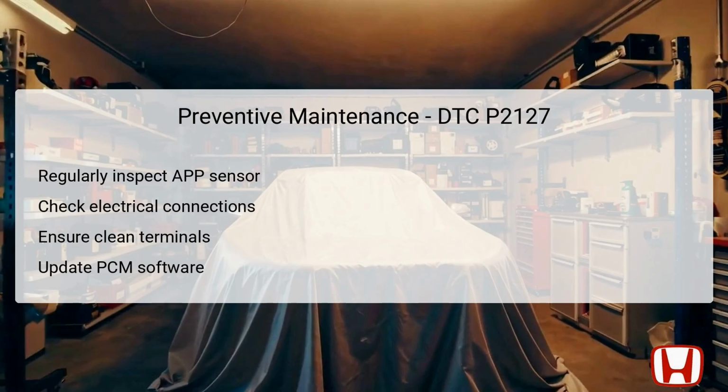Preventive maintenance practices play a significant role in minimizing the risk of experiencing DTC P2127 in the future. Regular inspection of the APP sensor is crucial for identifying any potential wear or damage that may later lead to performance issues. Technicians should also periodically check all electrical connections associated with the APP sensor and the PCM for signs of corrosion, oxidation, or loose fittings that can contribute to variable signal issues.